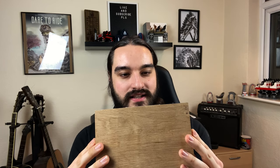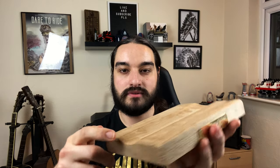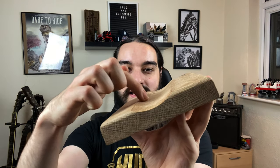So when I bought this off of the Blackpool Pleasure Beach merchandise website, I didn't realise that this was going to come with a stand. I really like this stand. It's got a really nice finish to it. There's no splinters anywhere. It's not varnished, unfortunately, but this was made in-house by the Pleasure Beach themselves. But even though it isn't varnished, it is still really nicely sanded down. And this groove here fits the running track perfectly.